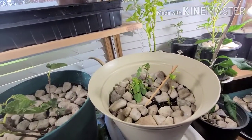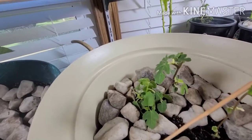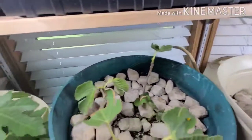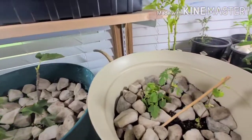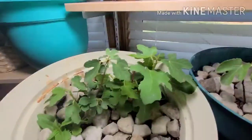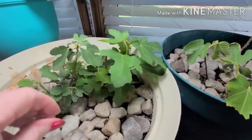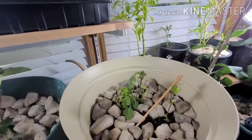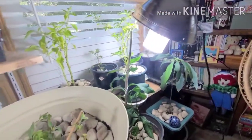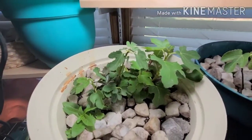We'll see. And then I brought my figs that I put in pots inside so that they can have a more steady temperature, because I think they are more of a tropical. I do need to bring in some neem, make sure that I don't have any bugs. So that's what I've been up to.